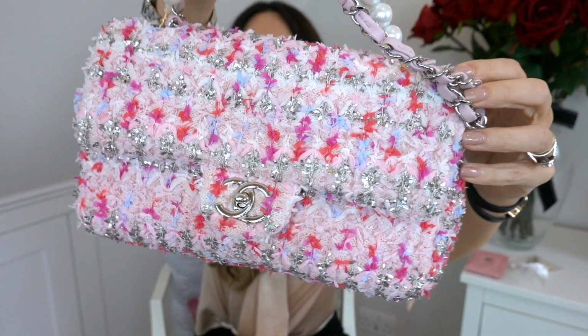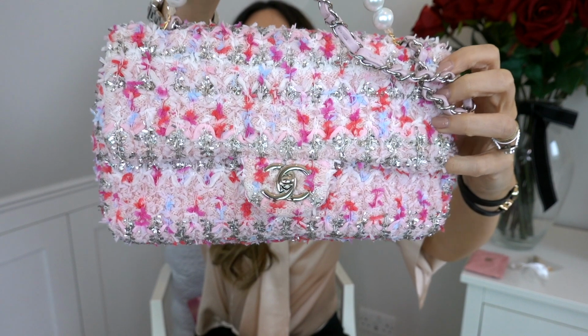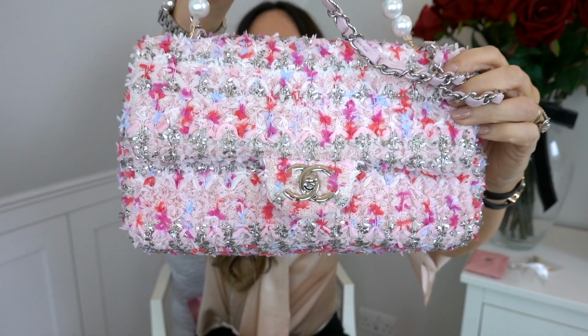It's one of my favourite bags. It's so quirky. I love the colours on it. It's really cheerful and also it's quite squidgy. So it's one of my favourite bags for that reason.